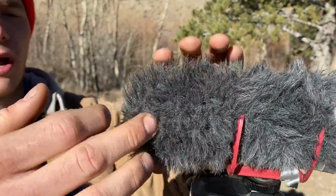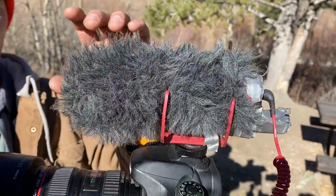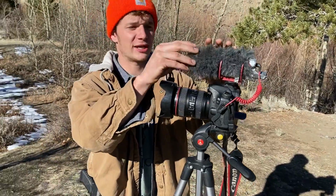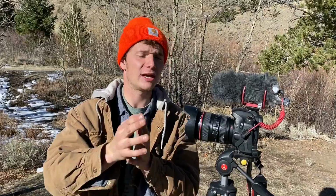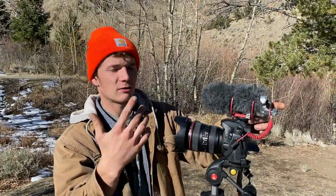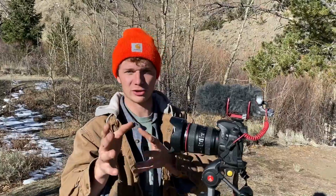You know, I don't have the insert foam piece. You'll notice that when you buy them, you'll have the foam piece that comes with it. You also have the wind protector. The foam piece is not in there right now, so the audio is not as strong as it will be if you have that interior foam piece with the windage covering on top of that. But it's about $100. Rode makes some incredible mics, and I would recommend you guys checking that out.